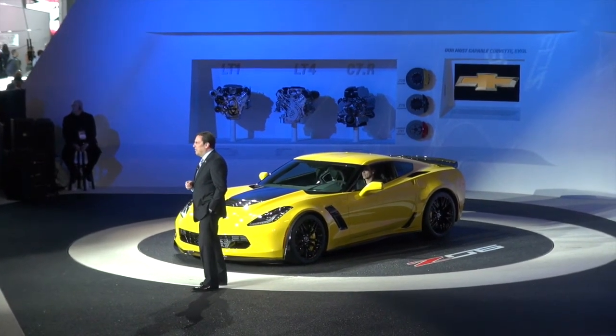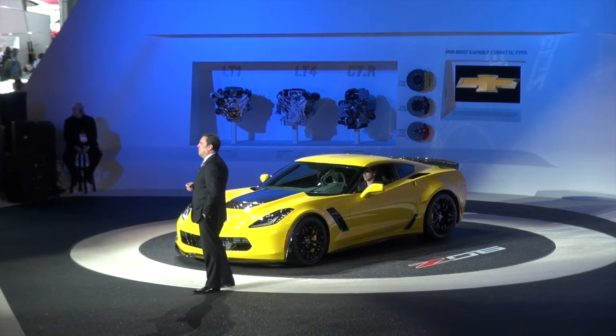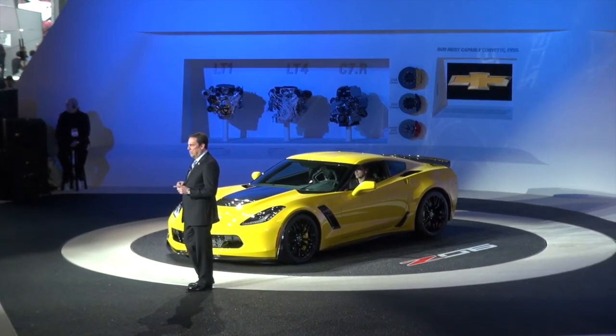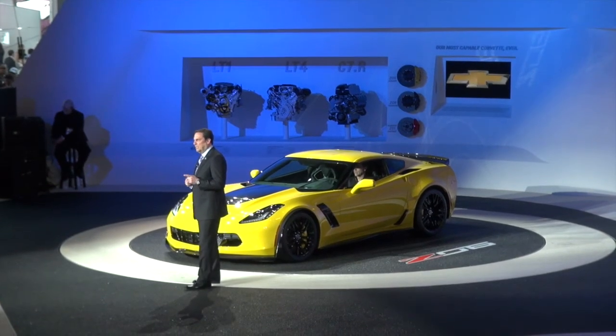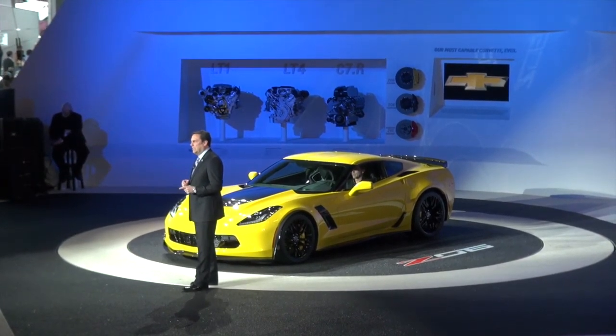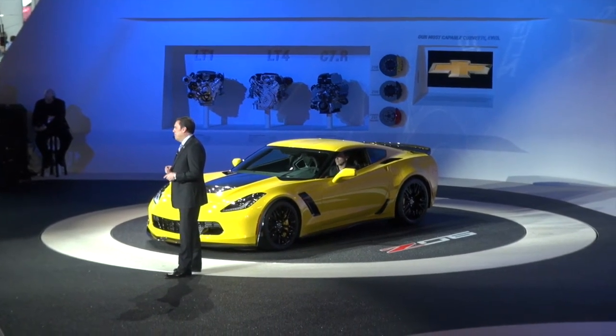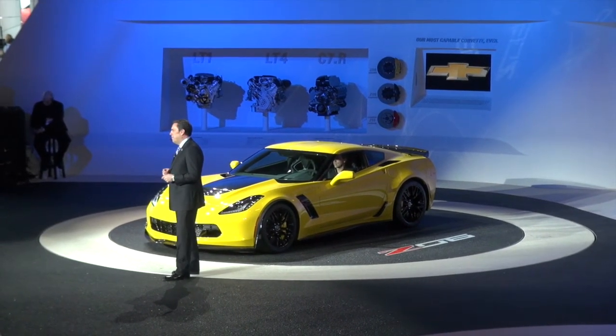And like the Stingray, the new Z06 features an all-aluminum frame that is 60% stiffer than the aluminum frame in the outgoing model. The stiffer structure makes this the first Z06 to offer an open-air driving experience with a standard carbon fiber removable roof panel.